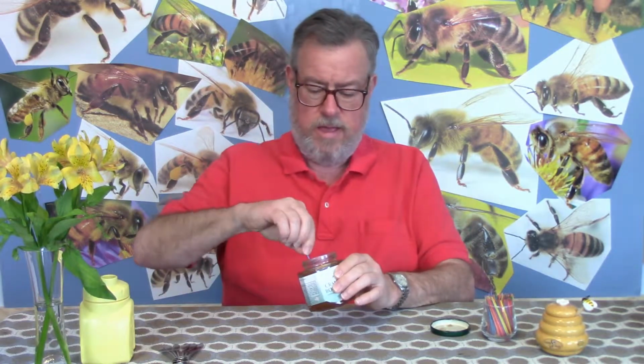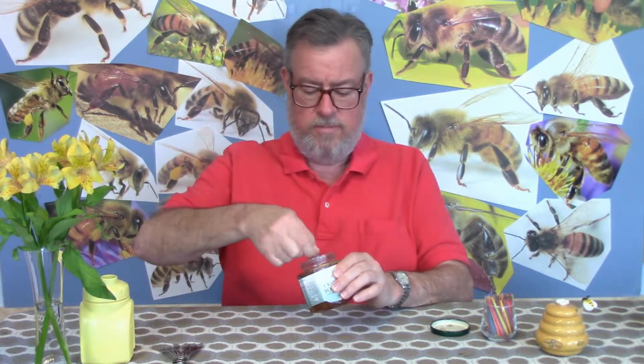I notice it's crystallizing a little bit here at the bottom. It wasn't that bad the last time I tasted it, but more and more sugar is coming out, so I might heat this up after this. Wow. Almost none of those aromas come through on the palate.